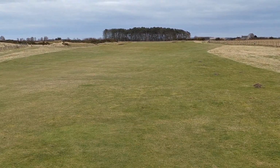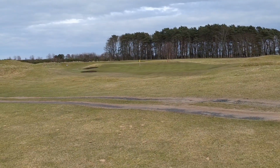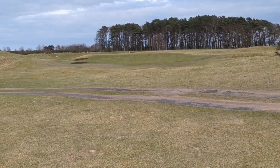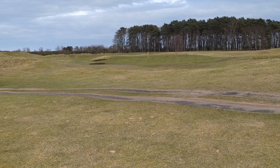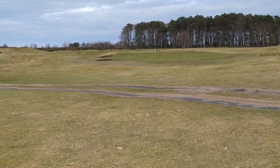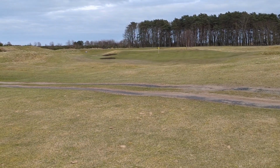485, par 5, up we go. I played 3 into the wind, the 13th, par 5. Still short. And looking at the green, and this is one I remember, it always rolls back down the hill. So the front of the green, and it rises up to the back.